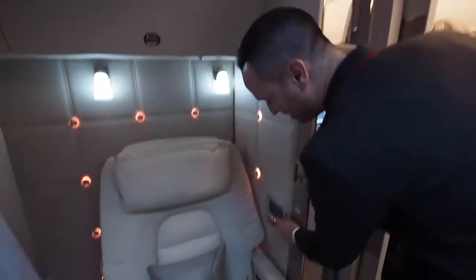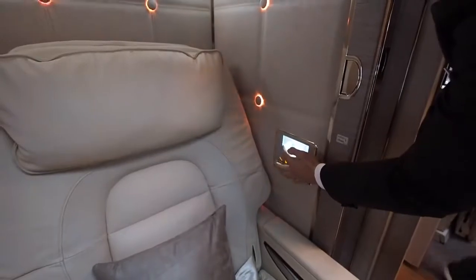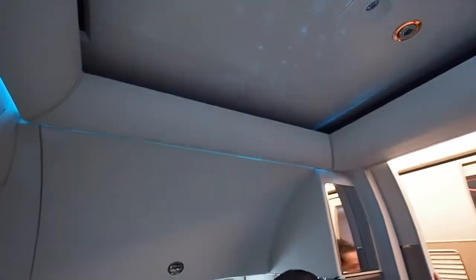It's all about customizing your suite on board. So you're going to find here this lighting panel, which will allow you to control your lights. You have 10 different functions of mood lighting on board in your personal suite, so you can change the color to your preference, to your mood.